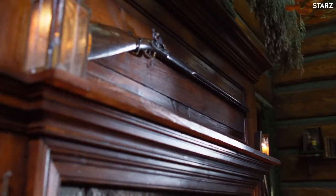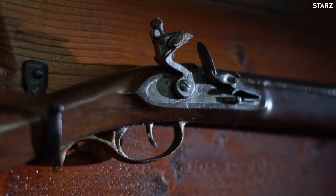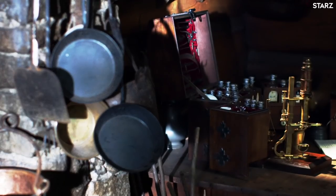My gun above the mantelpiece. Your gun? My gun. My gun. I think you'll find that's my gun.